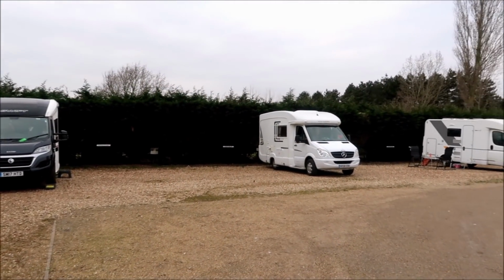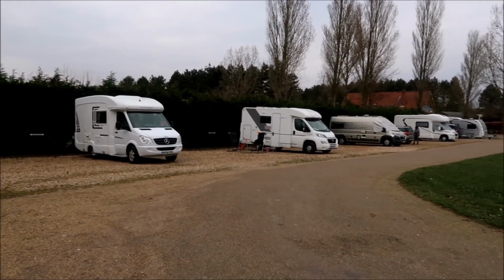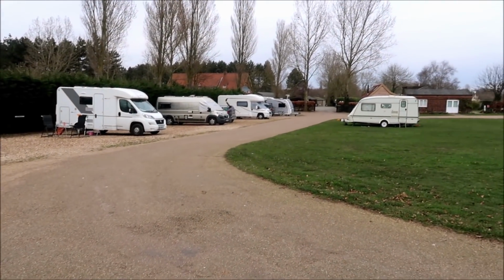Well, as you can see, we've arrived at our campsite for 2 nights. You probably hear the crows in the background, and certainly nothing fake about this site, although it is in a little town in Norfolk called Fakenham. Nice site. We were just saying this is the first time we've been here when it's been dry. I've been very lucky with the weather.